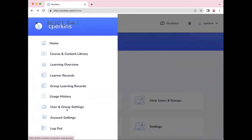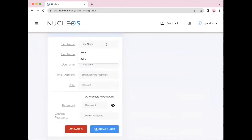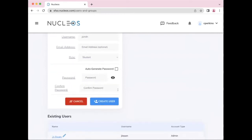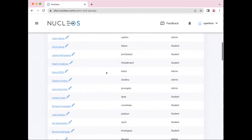It's also very easy to add users and add groups. Let's say that you want to create a new user within the Nucleos software. You can just click add user. If that user, let's just say it was John Smith, Nucleos will automatically create the username for them. And then you can specify whether that's going to be a student or an admin. And then you can also tell Nucleos to auto-generate a password for you. And it's really as simple as that, creating new users within the software. And you can also see an example of some of the existing users as well.